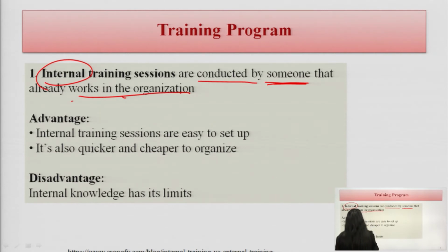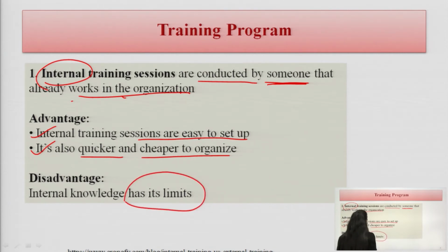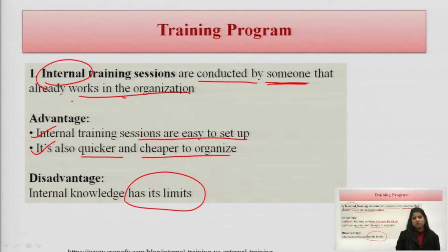What are the advantages here? The advantage, point number one, is that they are cheaper and very easy to organize. They are quicker and cheaper to organize because the training is itself in the organization. Internal training sessions are easy to set up just because it's a part of the internal organization. The disadvantage is that it has knowledge limits, because we are not taking training from any specialized person.